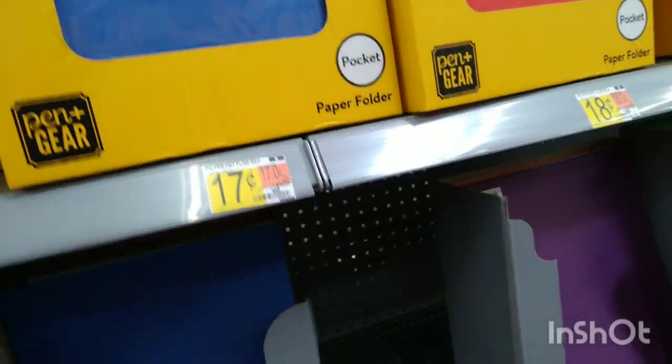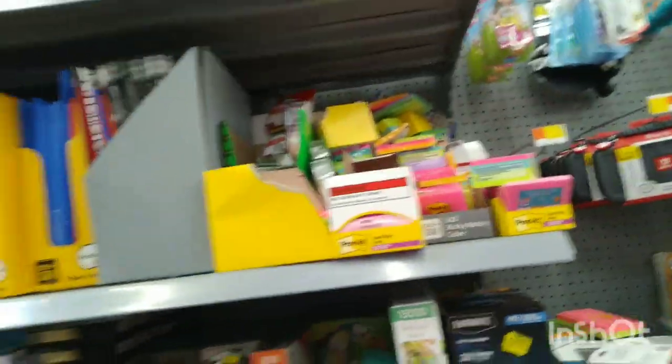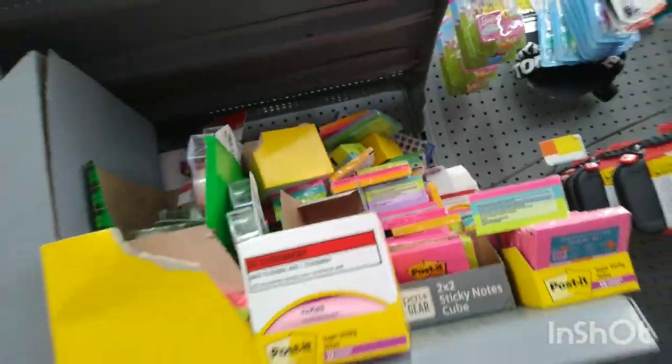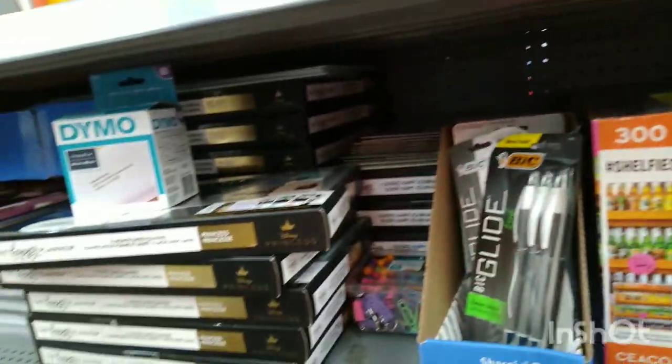Let me see these. Okay, so they have more school supplies here. They have these right here for $3. So just check out your school supplies. They have a lot right here.